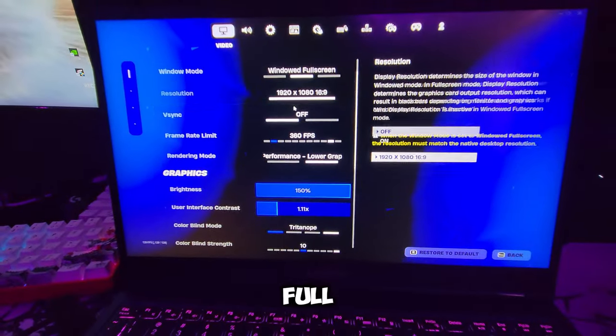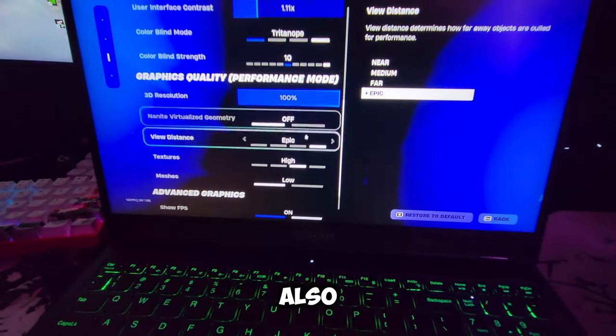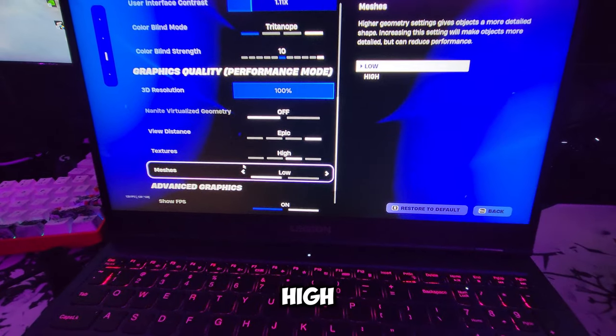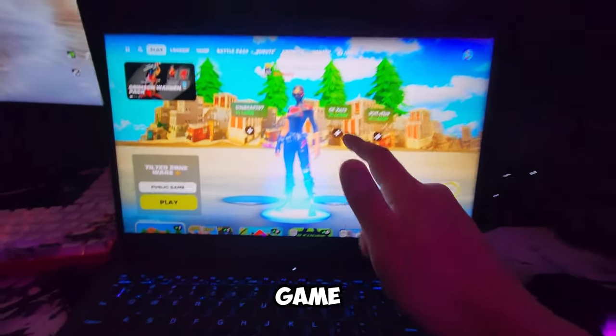We're running windowed fullscreen, 1920 by 1080, with the frame rate at 360 on performance mode. View distance is on epic and textures is at high. Meshes are also on low, and 3D resolution is on 100. We're running about 120 FPS locked, but let's go ahead and go into a game right now and see how much FPS we run.